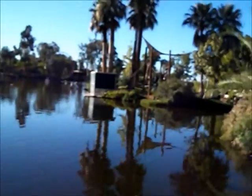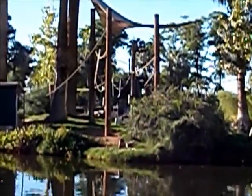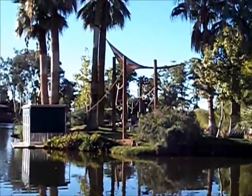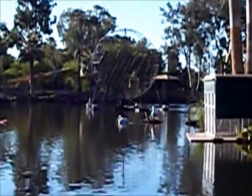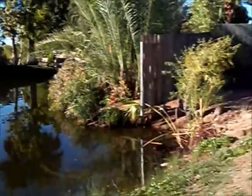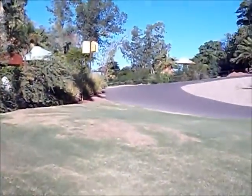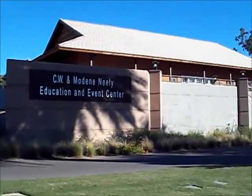It doesn't bother me. I'll show you this little monkey over here on his island. Maybe you can see him. He's chilling in there. It's kind of hard. He's looking at me right now. Some pelicans over there. So yeah, let's head on over here. This little education center that they have here.